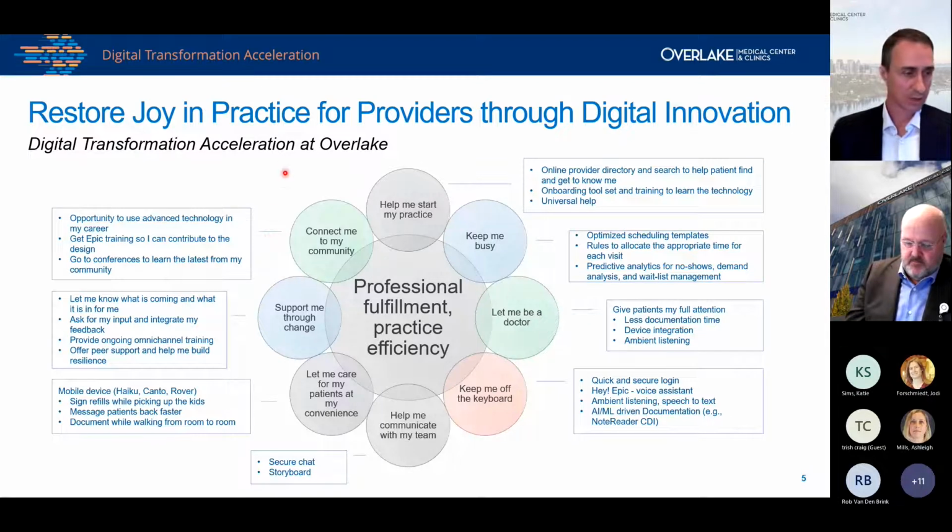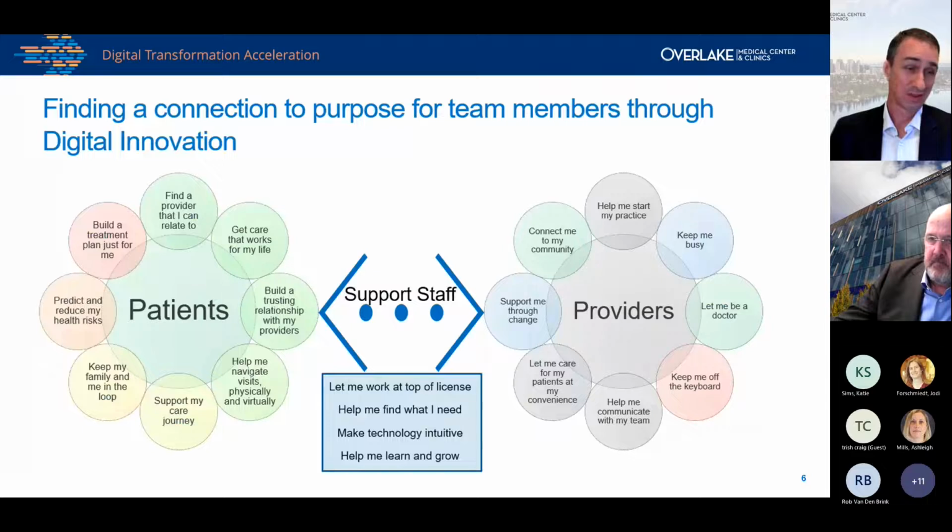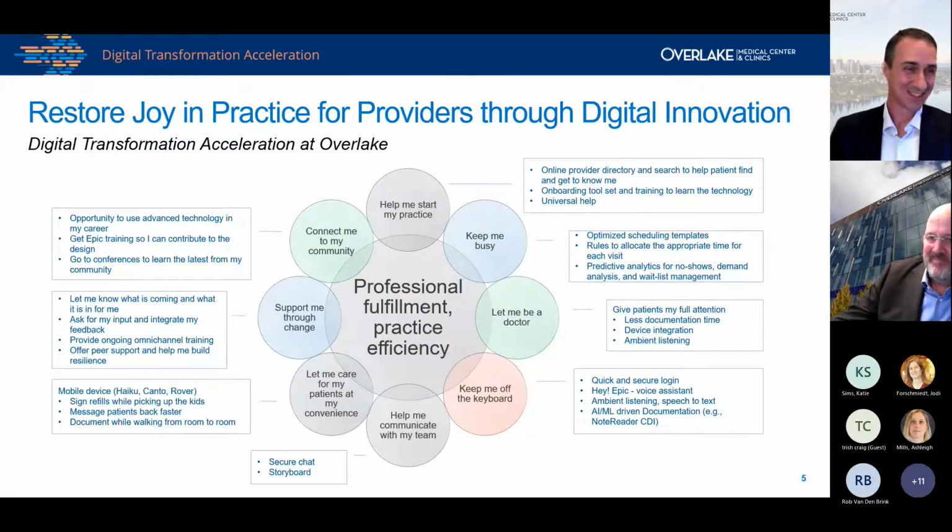Okay, I'm going to pause here on the provider slide and see if there are any questions that you'd like me to address before we move on. Okay. You're stumping the band so far, Scott. Yeah, I guess so. That could be a good thing or not so good. We'll see. I think it's a good thing. All right.